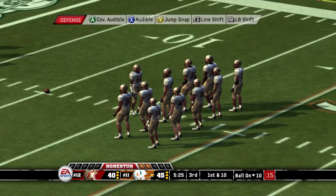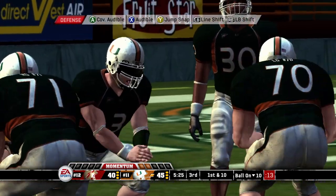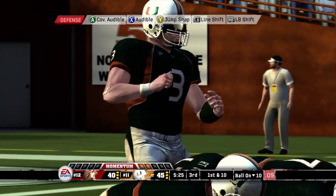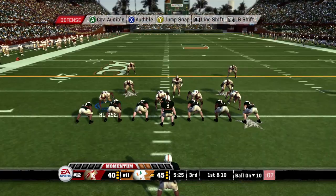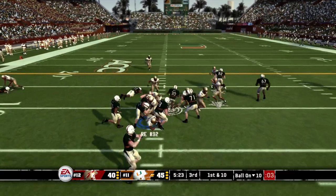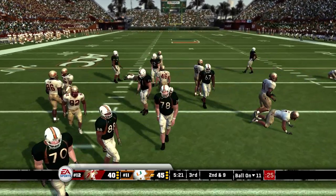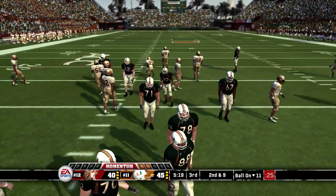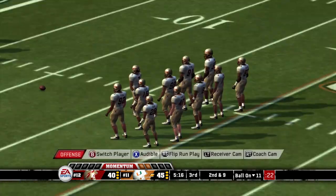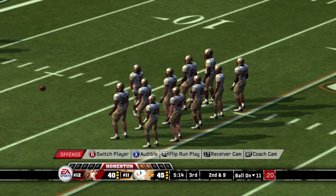First and 10. We've got a first and 10 on the 10-yard line. Two tight ends here. Here we go. On the ground, up the middle. Number 30 gains about a yard on the play. That'll make it second down. It's second and 9. Ball on their own 11.